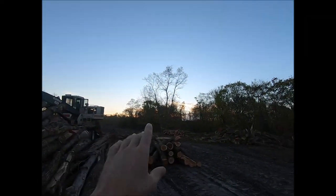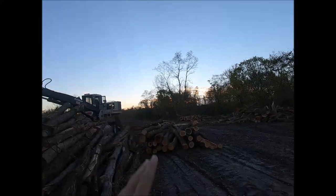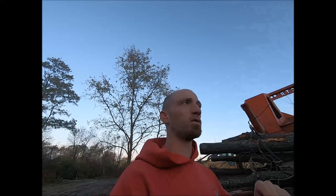Woo! All right, what's up, everybody? So, we have reached a point of finality on this section back here, and that's hard to see, but I wanted to show you the pretty sunrise. But basically, I've cut everything that I was brought to cut here. I cut all the pine, all the stuff off the high walls, and all the stuff in the steep valleys, ravines, everything around the lake, and some other stuff back in there.